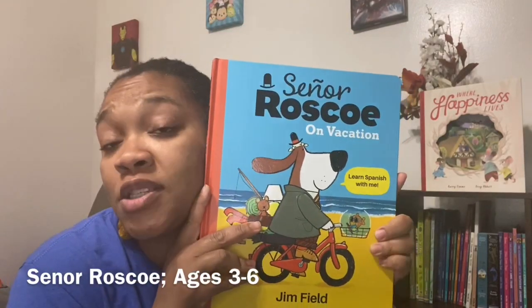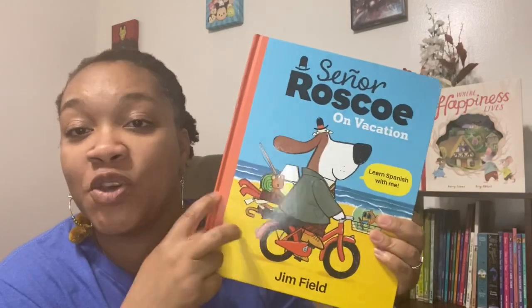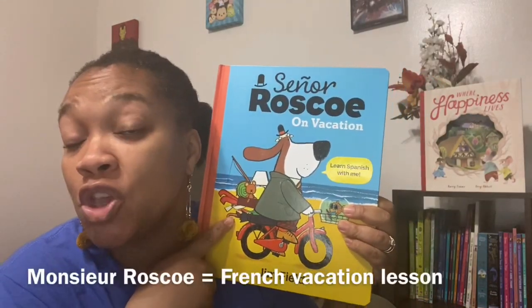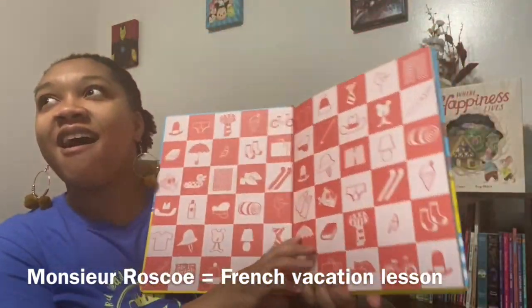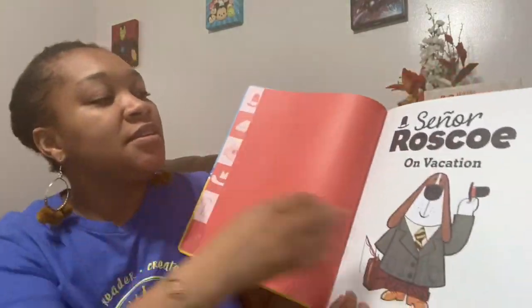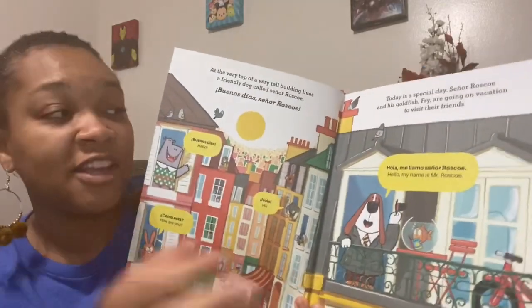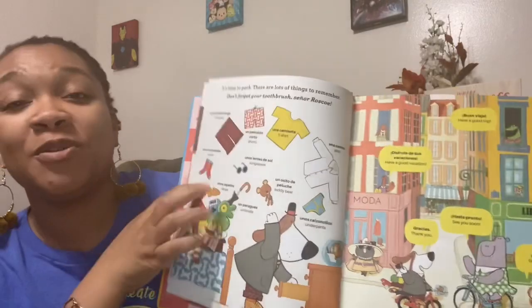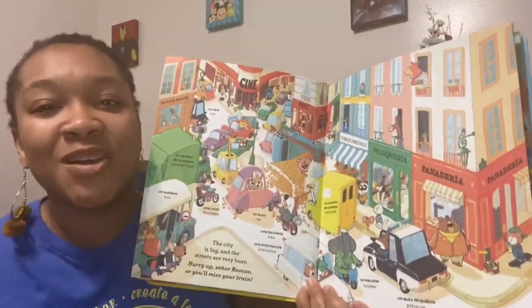Senor Roscoe on vacation. There are actually two in this series, Senor Roscoe and Monsieur Roscoe. This is almost like a seek and find meets Spanish lesson. So Senor Roscoe he's going on vacation, and he's going to teach you some Spanish along the way. And it shows the Spanish and English words side by side, but it's also a story.